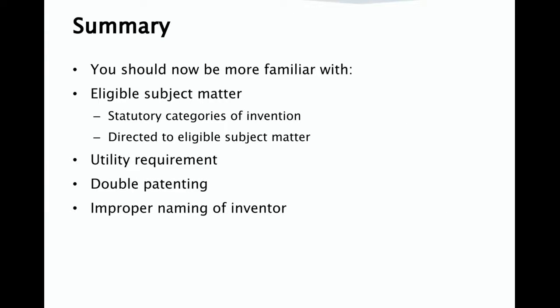You should now be more familiar with the requirements found in 35 U.S.C. 101.